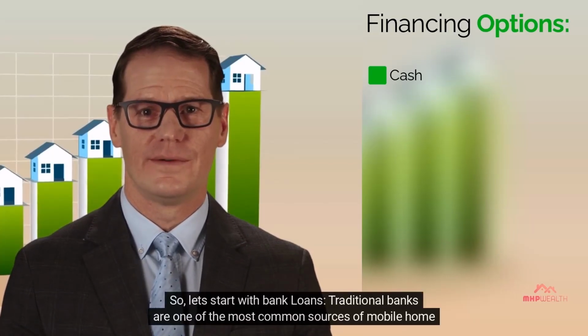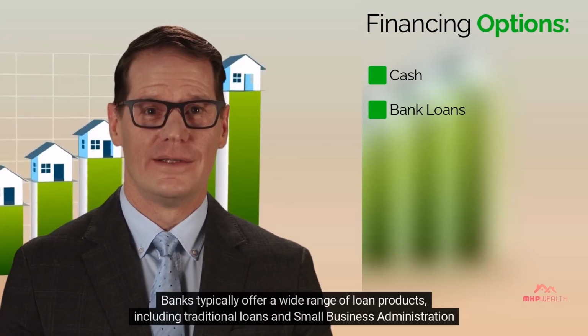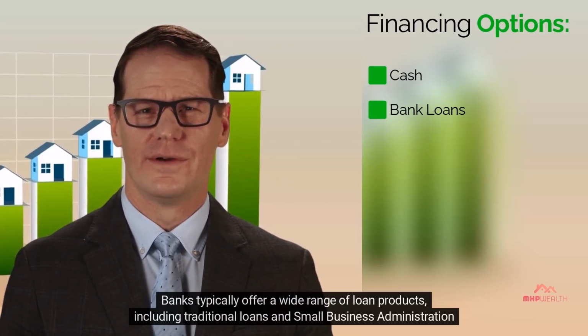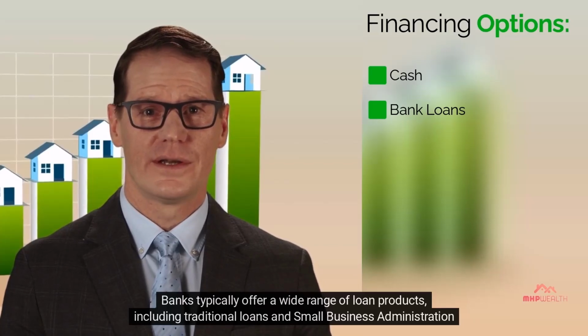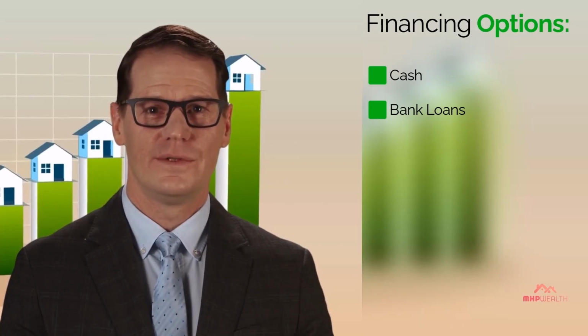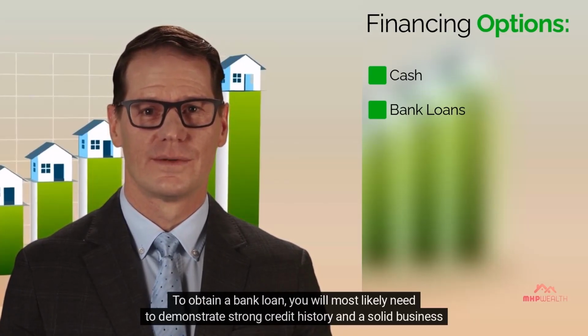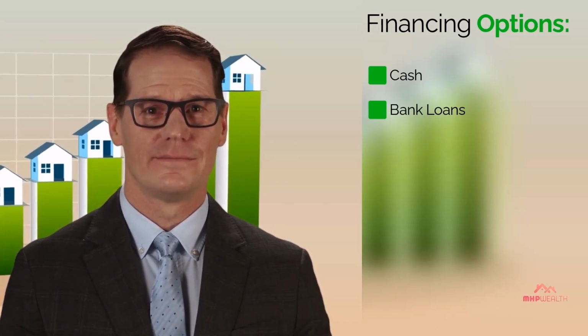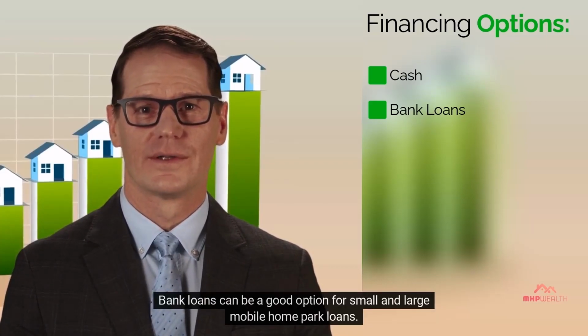So, let's start with bank loans. Traditional banks are one of the most common sources of mobile home park financing. Banks typically offer a wide range of loan products, including traditional loans and Small Business Administration (SBA) loans. To obtain a bank loan, you will most likely need to demonstrate strong credit history and a solid business plan. Bank loans can be a good option for small and large mobile home park loans.